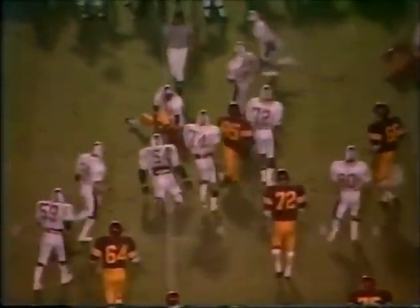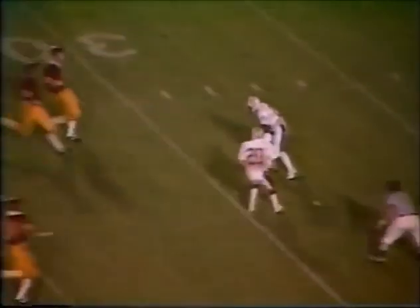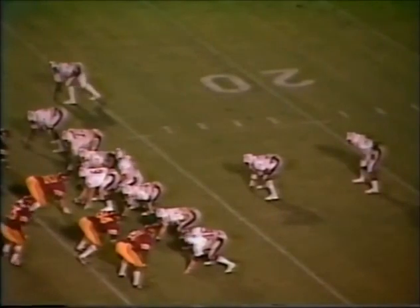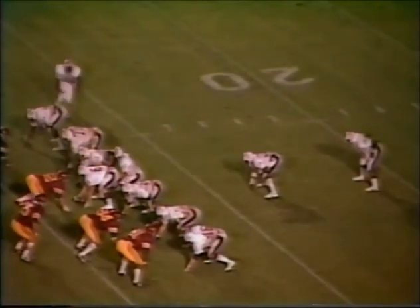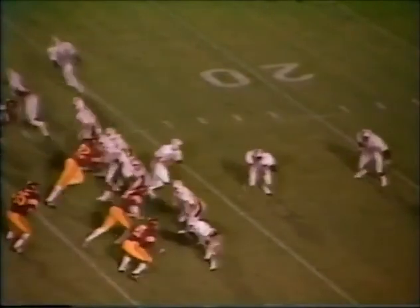Three tight ends for the Trojans. The pitch to Harper to the 35, trying to get outside. A freshman for Carolina. Fair catch signal by Thomas. And he has the ball at the 29. Only 4:15 remaining. 23-6, Southern California. Forrest Smith is 44. Harper.